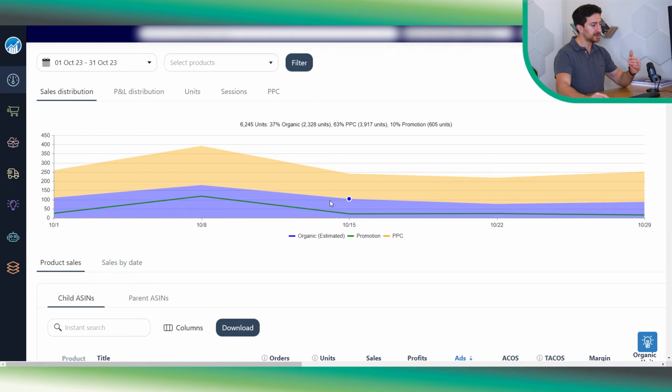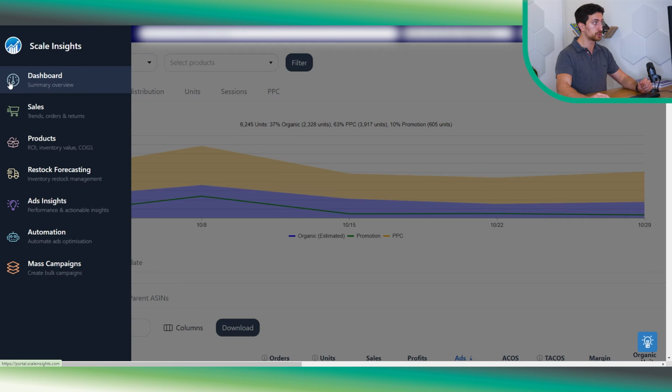Because in this software, in this case Quartile, they set up an overall budget, and they spread this budget across the parents. But they don't look at the overall sales of the account. That is the problem. So let's go into Skinny size insights and analyze this. There is a free 30 days trial, so I highly suggest to test this software if you're not using it.